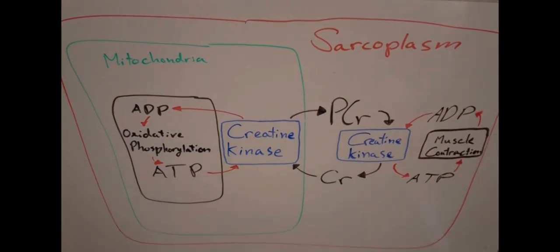Because of there being a lot of ADP available in the cytoplasm or sarcoplasm of the cell during exercise, the phosphocreatine is easily able to transfer its phosphate over to the ADP to make ATP for the cell to use. The ATP will then be used by the muscle cells to contract, and the creatine will return to the mitochondria, where this process will then be repeated.